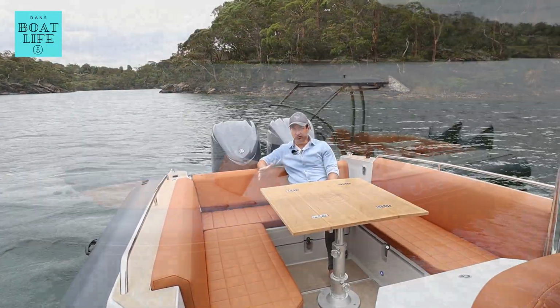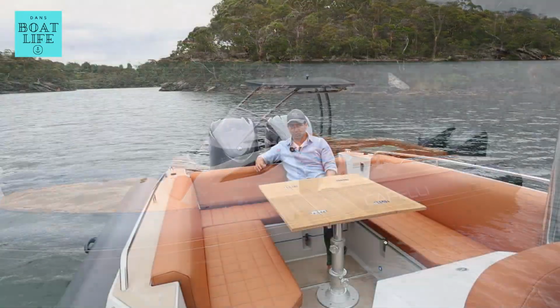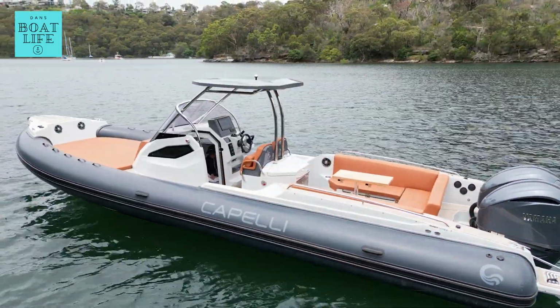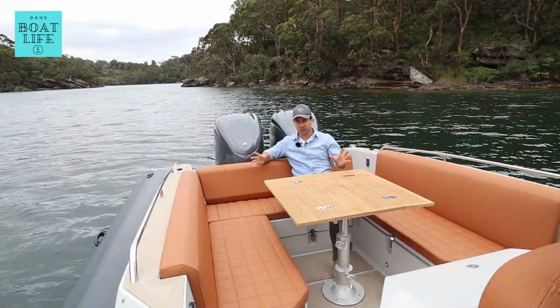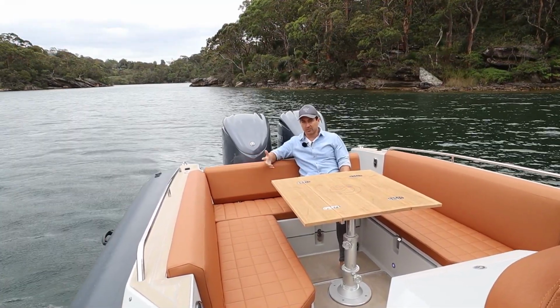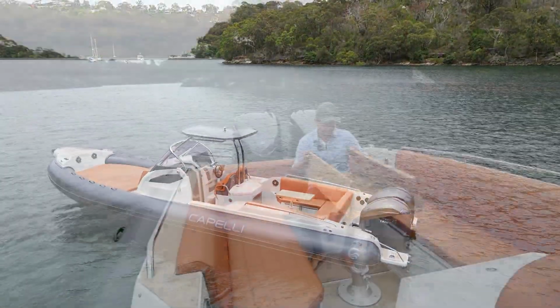Capelli, new brand to Australia, not a new brand. These guys have been around 50 plus years, building really high quality ribs and more larger ribs than most of the manufacturers put together. I think these guys use more Hypalon than basically anyone else, so that tells you something. I think we'll just start at the back of the boat.